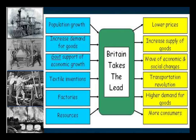All right, so last but not least, let's just take a look at this graphic. This might be a good one to copy down as a graphic organizer in your notebook for this first portion of why England was first to industrialize. So when Britain takes the lead, number one, we said population growth, which is on the top left hand. We talked about why there's population growth, due to the fact that we see an increase in food due to the agricultural revolution. We see an increase of demand for goods because we do have an increase in population.